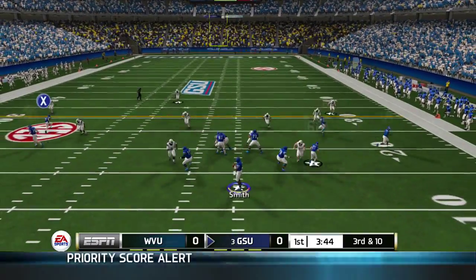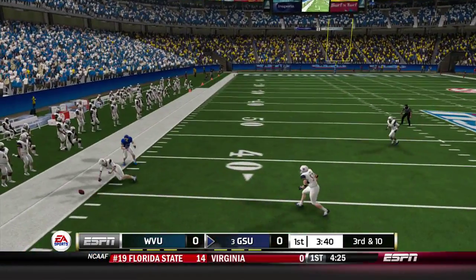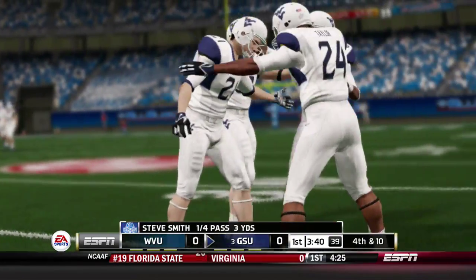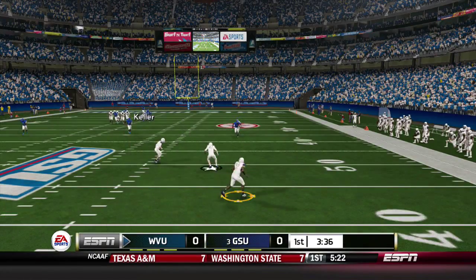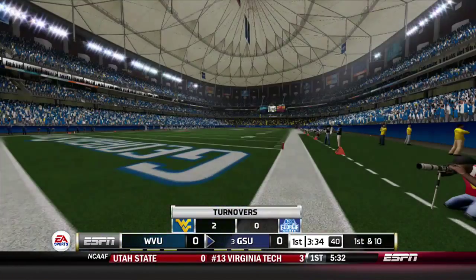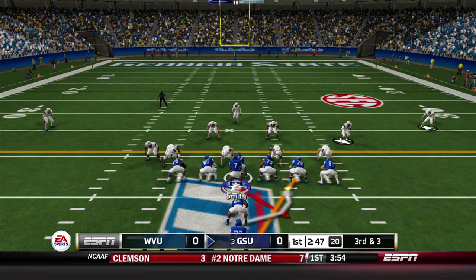3rd down and 10 for the Panthers. Smith steps up in the pocket, fires the sideline, and it's broken up, incomplete. And the Panthers will have to punt. They cannot get anything off the turnover. 4th and 10 in the ensuing punt here. Back to catch it, and it is fumbled by West Virginia. Picked up by Georgia State. So within a matter of moments, Georgia State has recovered 2 fumbles.